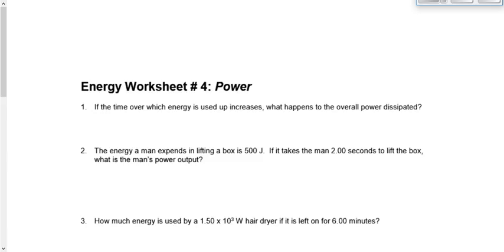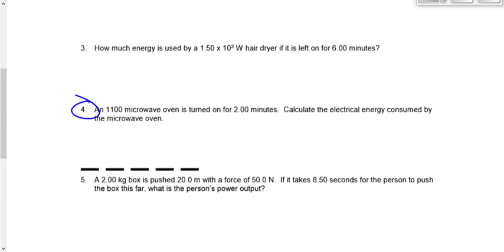Now let's take a look at question number 4. It says an 1100 watt microwave oven is turned on for 2 minutes. What's the energy consumed by this microwave oven? This is a power question. This should say 1100 watts, right? But I told you before you worked on it that that's what it was supposed to be. The power is work over time. We want to solve for the energy used up here.